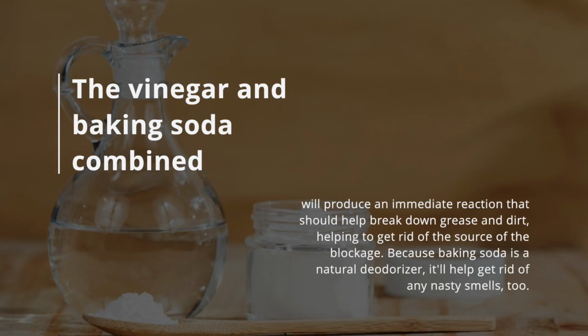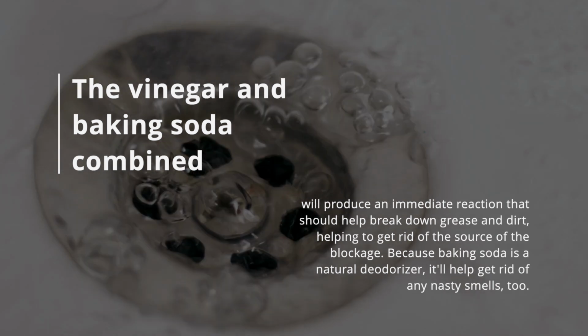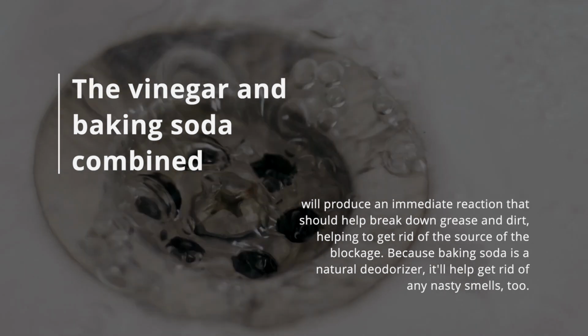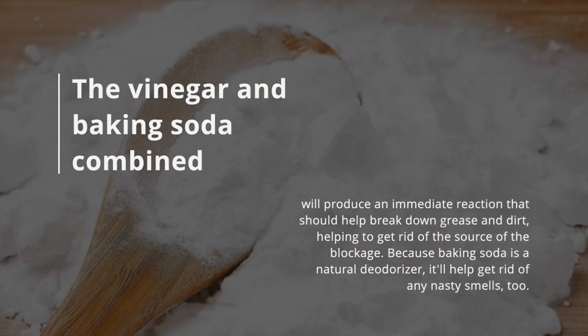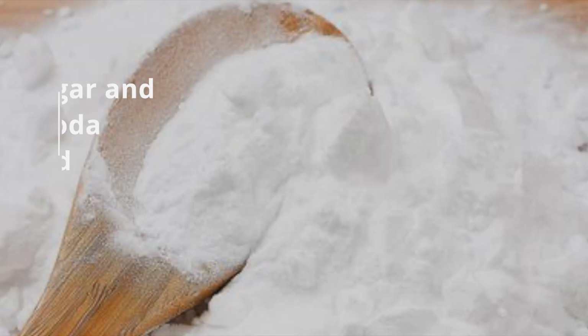The vinegar and baking soda combined will produce an immediate reaction that should help break down grease and dirt, helping to get rid of the source of the blockage. Because baking soda is a natural deodorizer, it'll help get rid of any nasty smells, too.